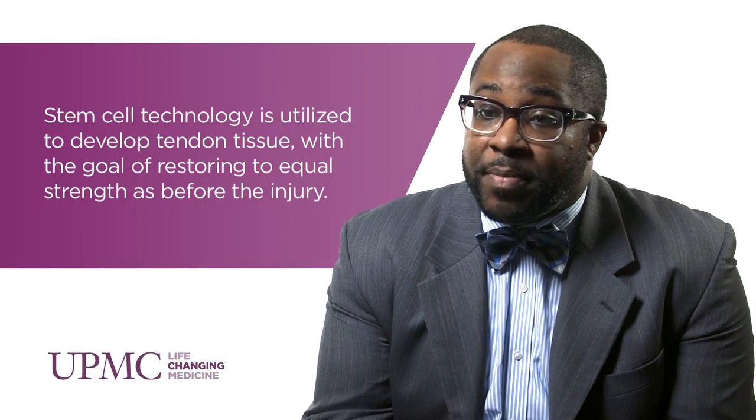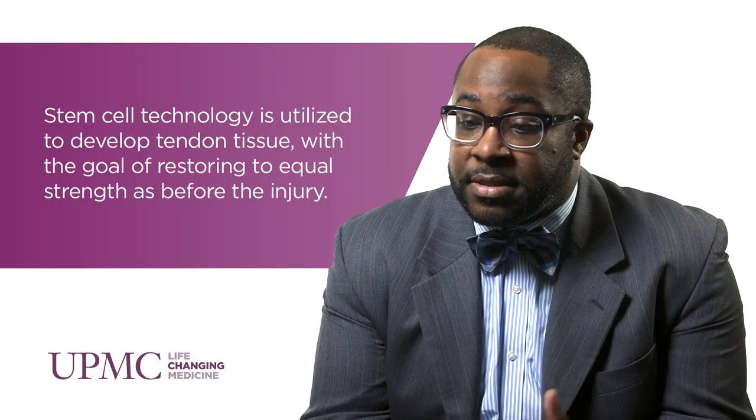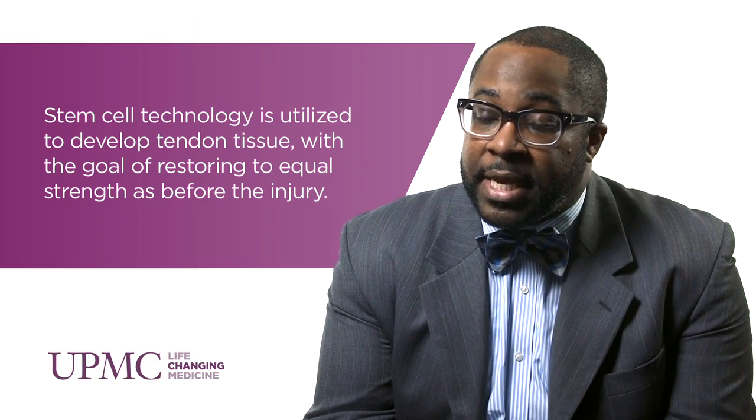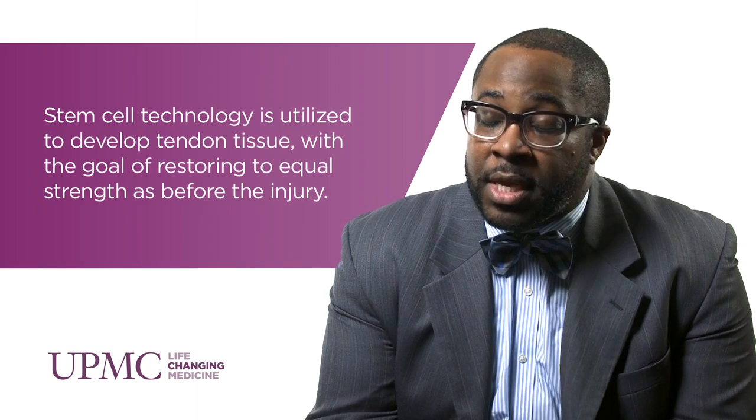We are using a combination of stem cell therapy, also combining that with growth factors, to see, can we optimize these cells for application? And also the growth factors that we use are geared toward tendon development. And so in combining these technologies, we can potentially have improved therapeutics for such injuries.